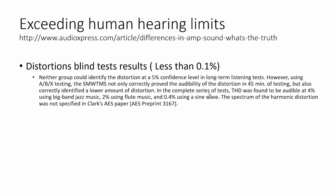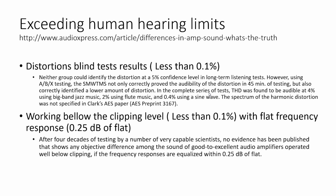Yes, you are right. It doesn't work for the audiophile and consumer market. The right messaging is that total harmonic distortion is 0.003% at 1 watt. Second, the hearing limit for a flat frequency response is 0.25 decibel.